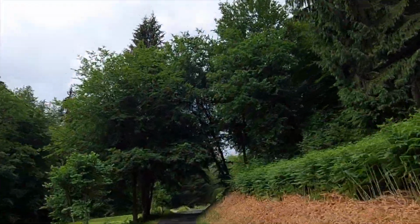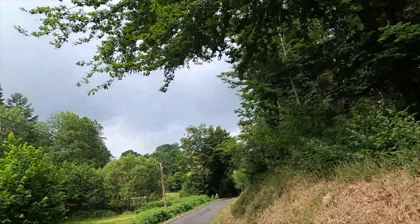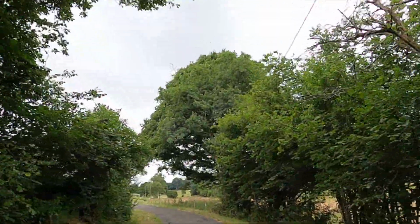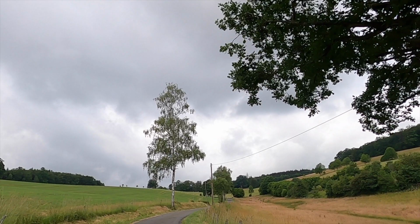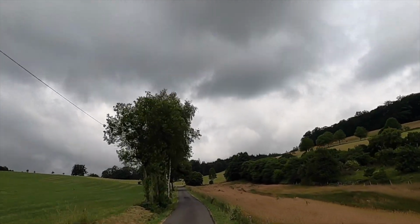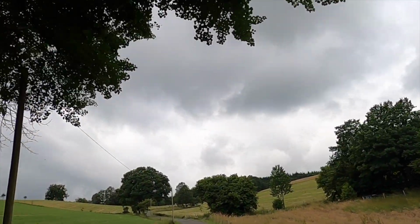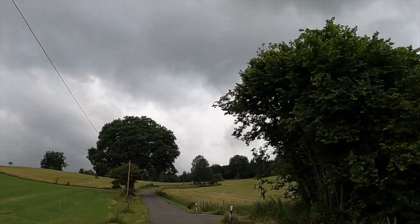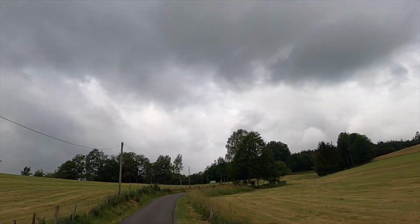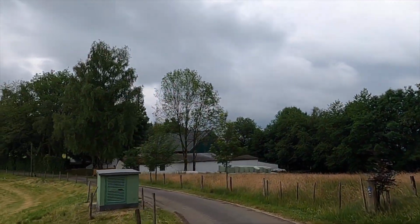Lovely narrow road, lovely surroundings. Wow, as if I'm in the middle of nowhere. Nothing on the road, there's no house to be seen. Whoa, I'm loving it. Yeah, motorbike fans, that's what you get for being adventurous. Can't go straight, so I have to go left.